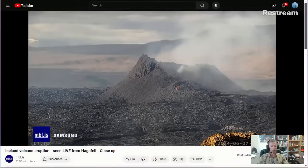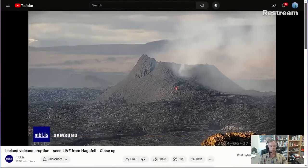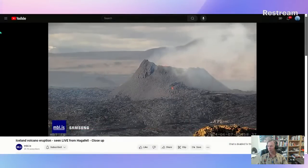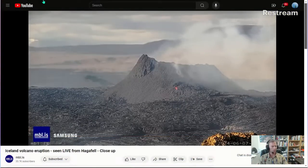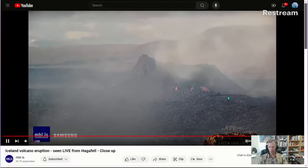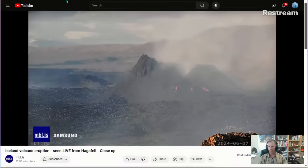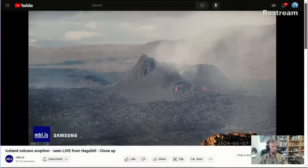Okay, I'm going to switch over to another window here, and we can run through a quick summary on what's been going on on the Reykjanes Peninsula. I think it looked better when I had it like that before. So there's the cone we just went by. This is just one of the live cams here. Let's get it up to speed. So we just saw all that. We do have a new Met Office update that we can go through. So let me switch to that.